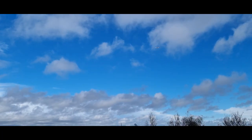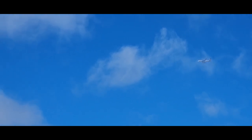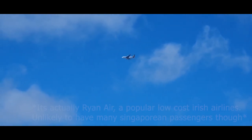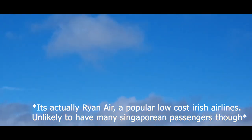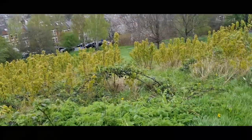And if you're a tourist coming from overseas, if that's you in the plane, could that be Singapore Airlines? British Airways? It looks like a Singapore. Or if you're coming from Singapore, or from wherever, come down here to Dawson's Hill.